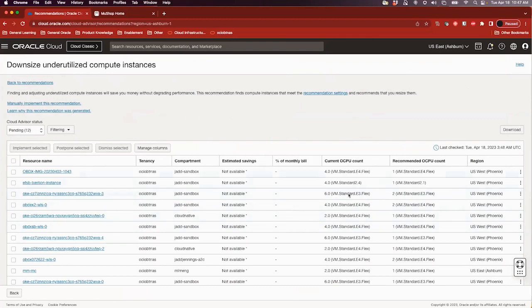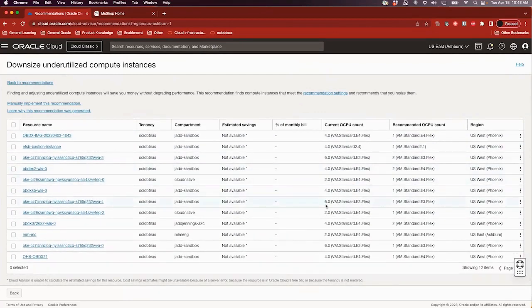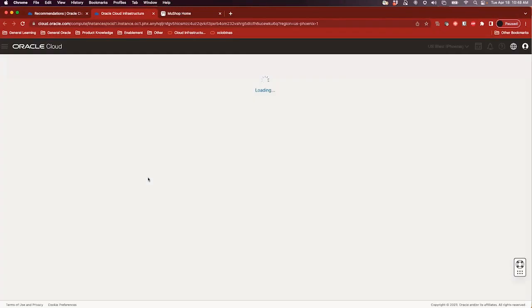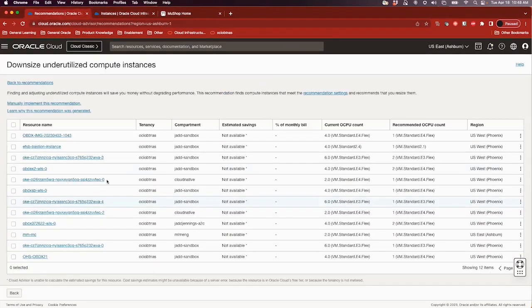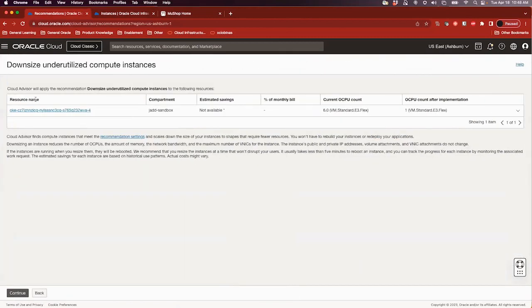And you could see the current OCPU count for some of these and what the recommended would be as well. So if I use a good example here, we have this instance that has 6 currently allocated, 6 VM standard E3 Flex, and could be reduced all the way down to 1 based off of its usage. And if I wanted to implement this, I would select it, implement selected.